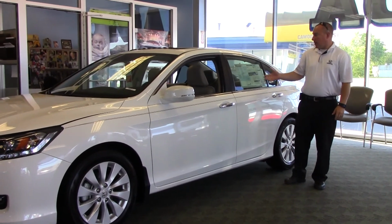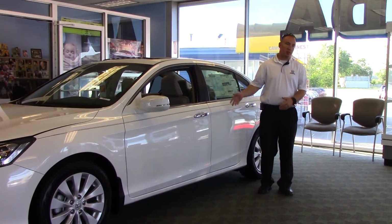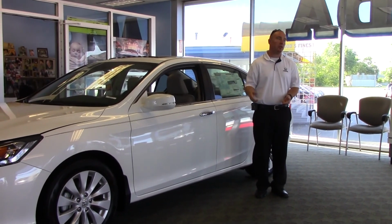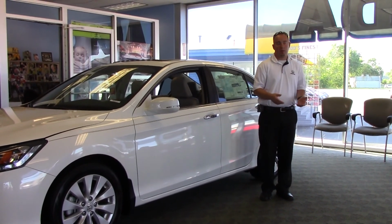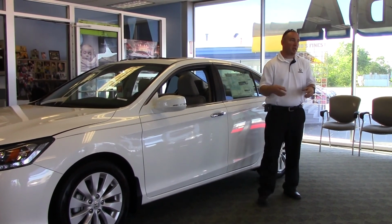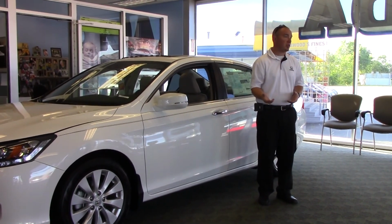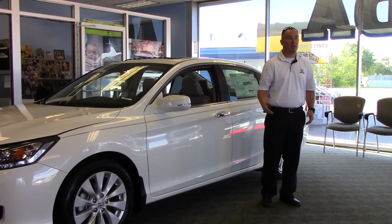Alright, so right now this is the 2015 Honda Accord 4-door EXL 4-cylinder. It's got Honda's new 2.4 liter Earth Dreams engine in it. What makes it different from, say, the 2012 and older model is that it's a direct injected fuel engine. What that means is that the fuel is actually sprayed directly into the cylinder chamber, so you get a better burn, a more fuel efficient vehicle, and a lot less waste going out of the exhaust.